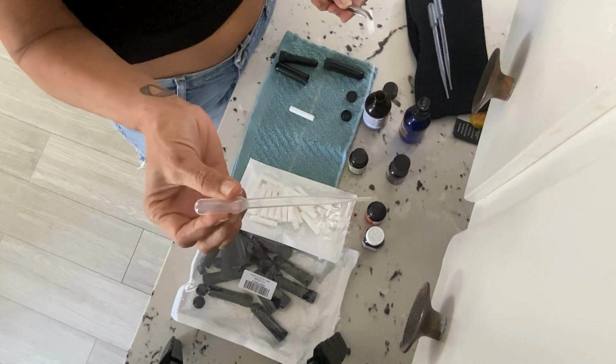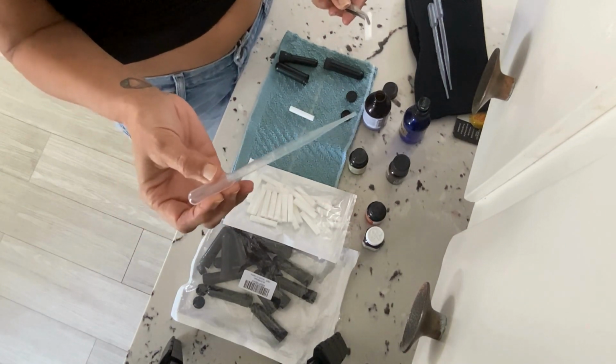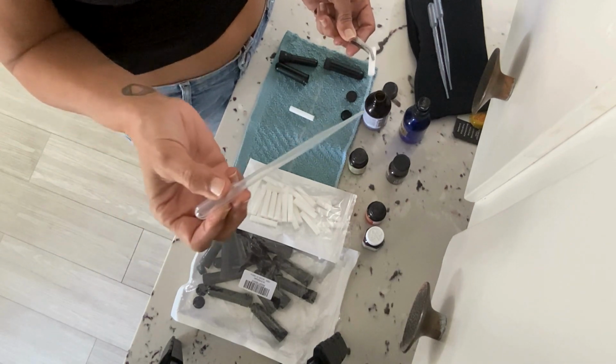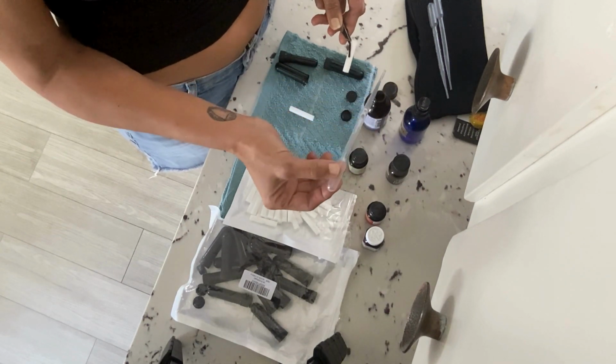Pipettes, this is what a pipette looks like. It's great for using larger amounts of drops and also for regulating your drop control, I guess, for lack of a better term. So we're just going to do this. These don't require a ton of essential oils.